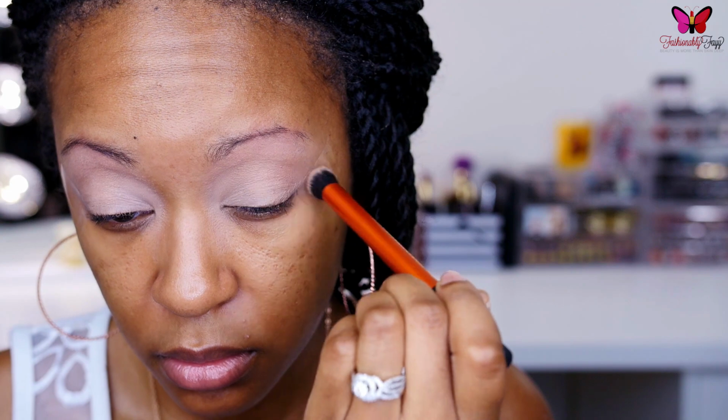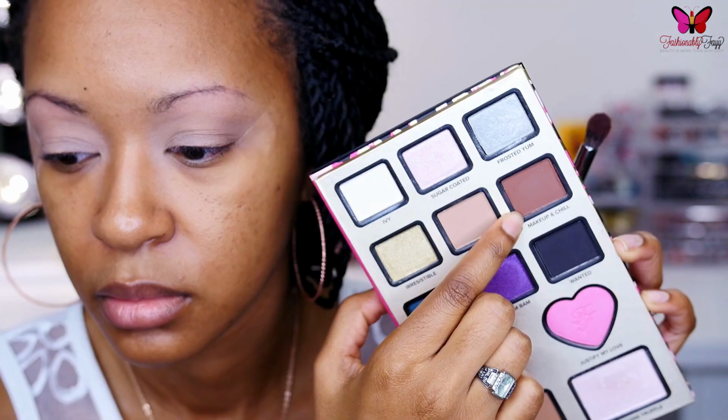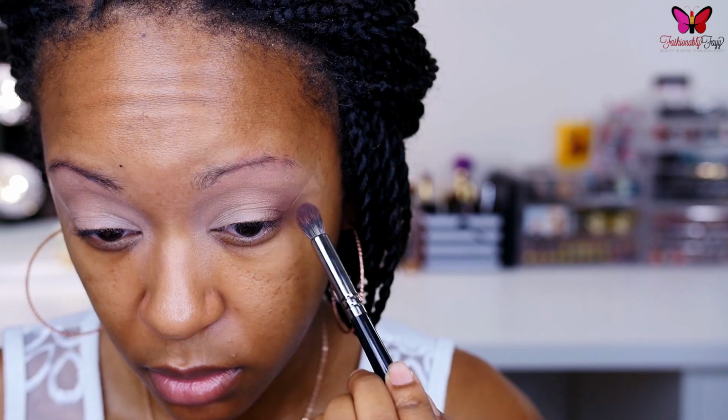I'm using this brush by Real Techniques that was included in that set that I mentioned in the beginning of the video. I'm picking up the shade Painkiller, which is a neutral matte brown, and applying that all throughout my crease. And then following that, I'm picking up the shade Makeup and Chill.